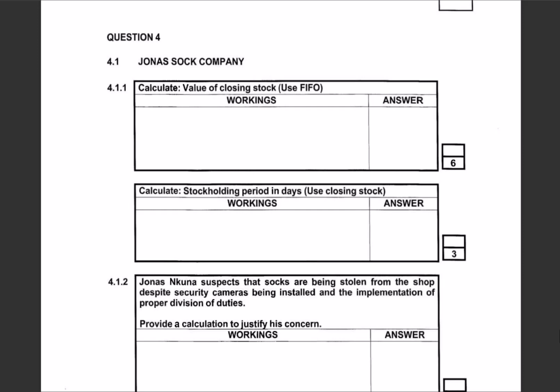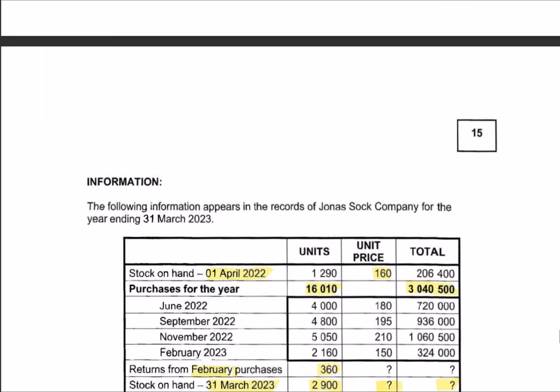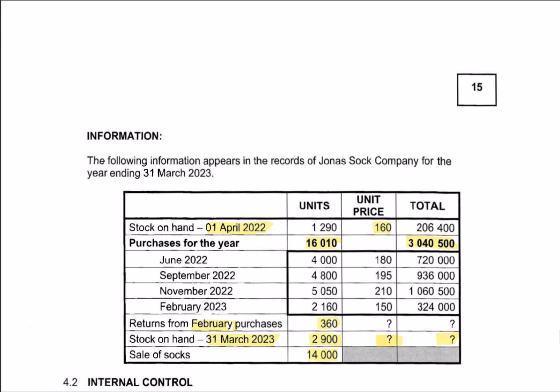So first of all, let's go back to the question. We have this 14,000 that was sold. We can guarantee that it's first in, first out. That means the oldest stock is sold first. So of the 14,000, we know that the 1,290 opening stock was sold because that was the first in. That's the whole idea.